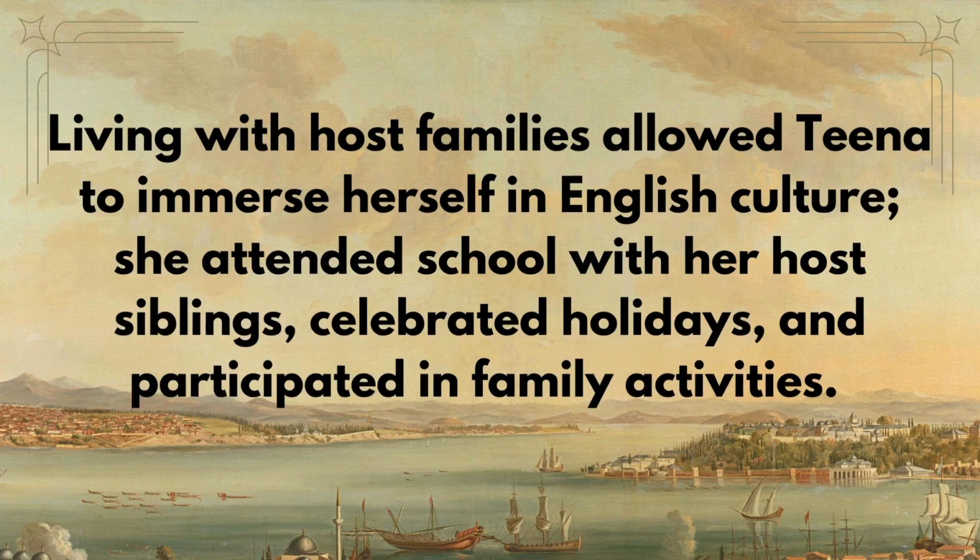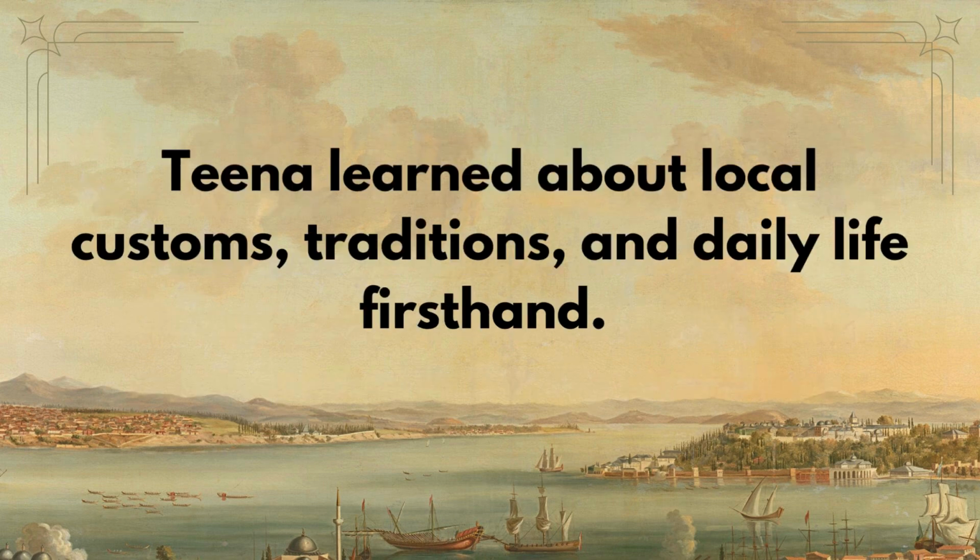Living with host families allowed Tina to immerse herself in English culture. She attended school with her host siblings, celebrated holidays, and participated in family activities. Tina learned about local customs, traditions, and daily life firsthand.